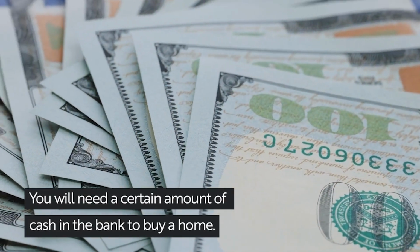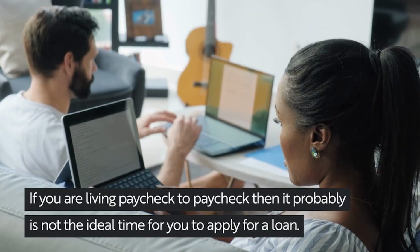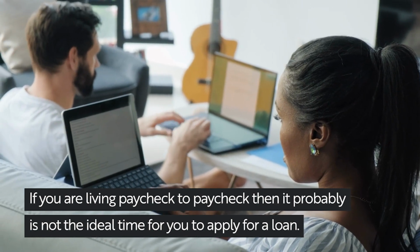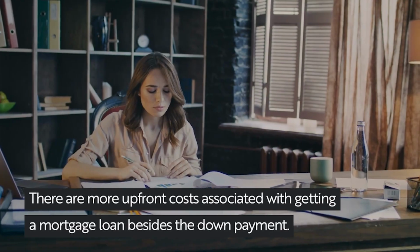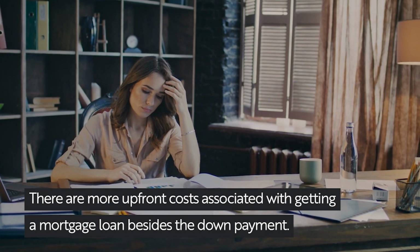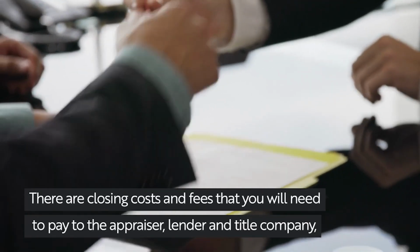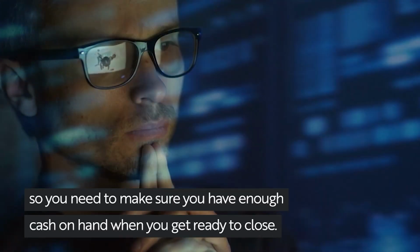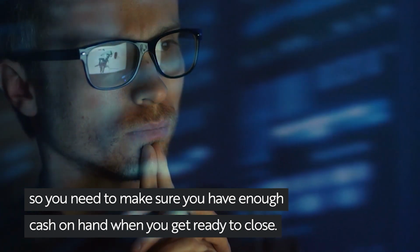You will need a certain amount of cash in the bank to buy a home. If you're living paycheck to paycheck, then it probably isn't the ideal time for you to apply for a loan. There are more upfront costs associated with getting a mortgage loan besides the down payment. There are closing costs and fees that you will need to pay to the appraiser, lender, and title company. So you need to make sure you have enough cash on hand when you get ready to close.